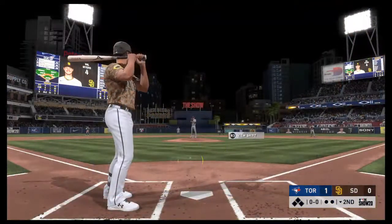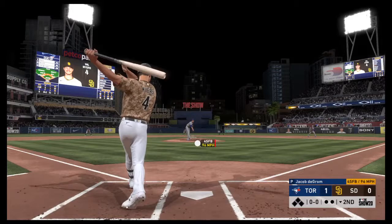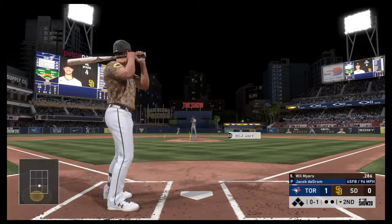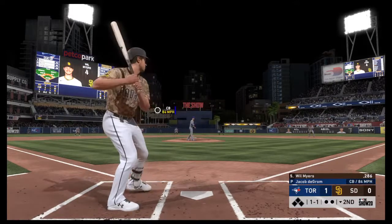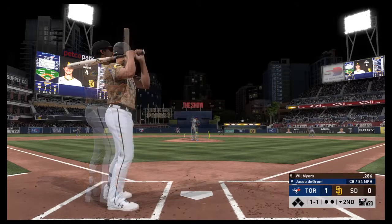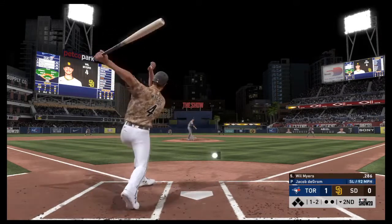So here's Will Myers as they'll have 5, 6, and 7 here to start the home half of the second. The right fielder. Fouled off. Myers. The windup and the 0-1. Breaking ball stays high and misses for a ball. Looked like he was a little over-aggressive there to throw that nasty curveball. Just needs to slow his delivery down a bit.